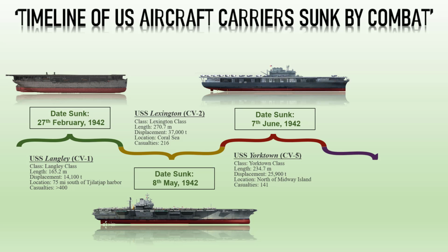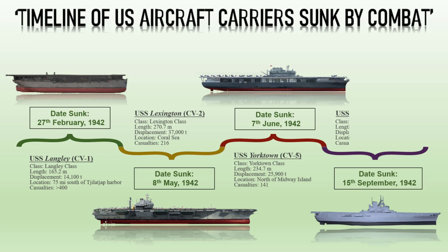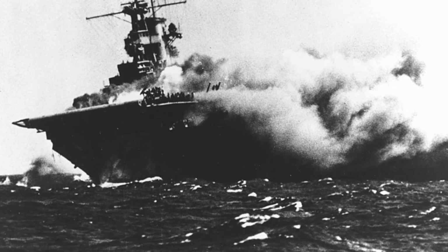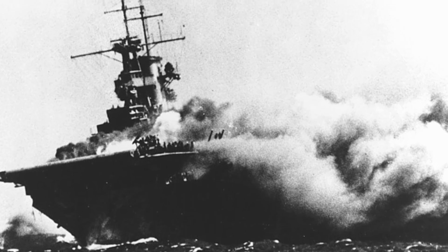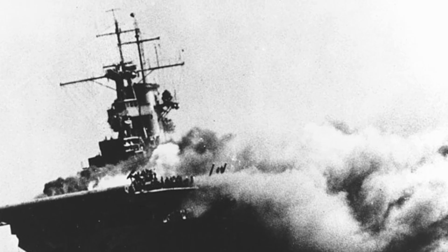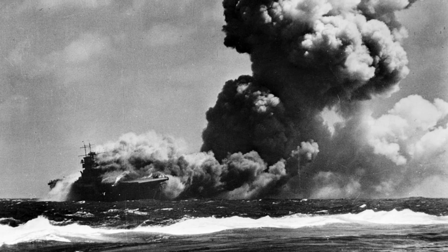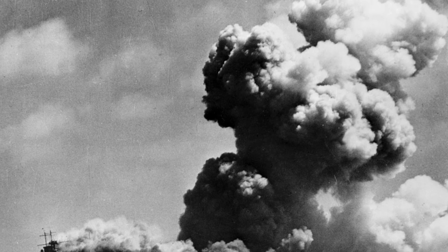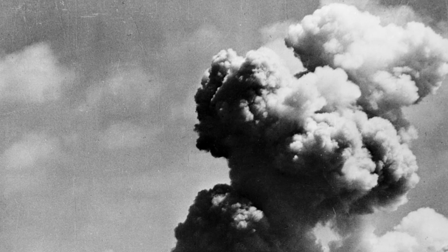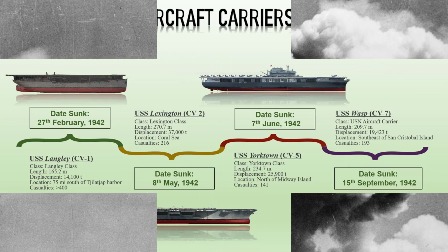USS Wasp CV-7. The USS Wasp CV-7, commissioned in 1940, was lost in action in 1942. After supporting the Guadalcanal invasion, the Wasp was hit by 3 torpedoes from the Japanese I-19 on 15 September 1942. The damage caused explosions, destroying her water mains and knocking out power. Unable to control the fires, she was abandoned and scuttled by torpedoes fired from the USS Lansdowne. Her wreck was found in early 2019.